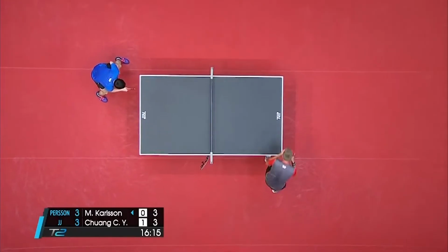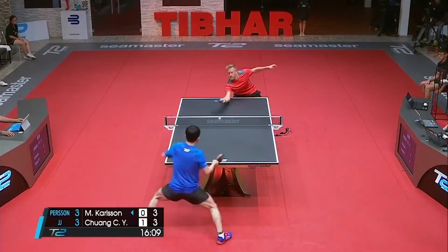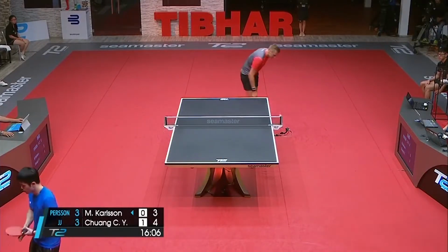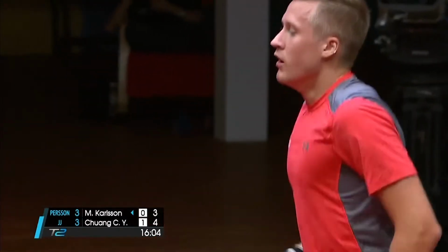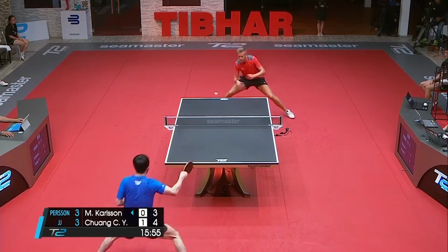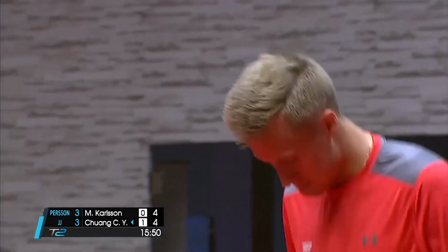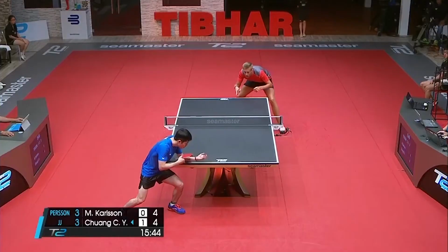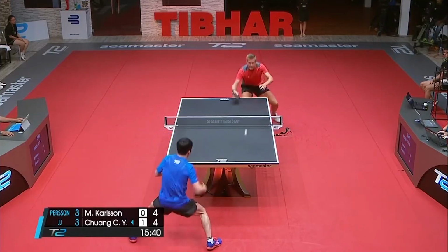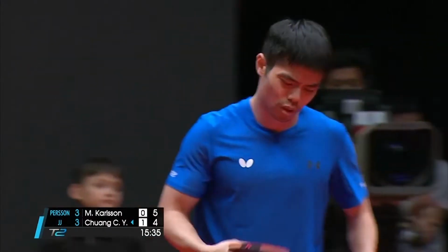Of course, as the third round of matches, everyone will have ended up playing everyone, I'm pretty sure, by the end of it. Team captains looking to ring the changes every round. Better play from Carlsen, but a little bit of hesitancy from Chuang. Needs to get more of a placement if he's going to be in the defensive. Lovely little banana flick from Carlsen, just adding a little bit more topspin than Chuang was expecting.